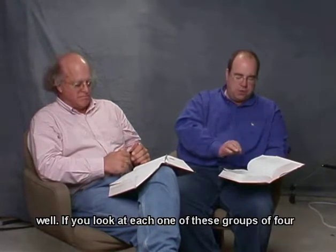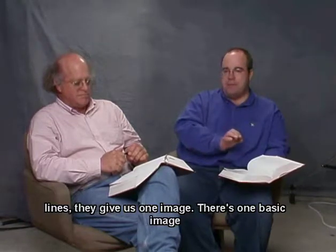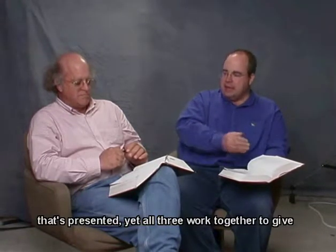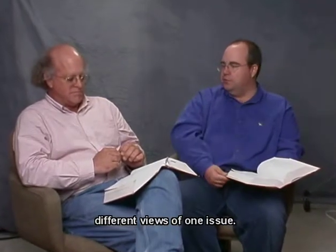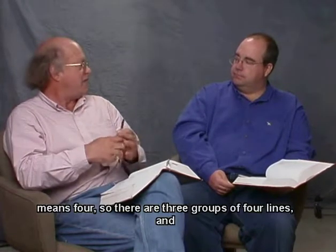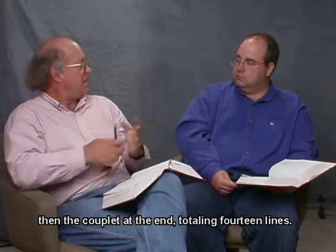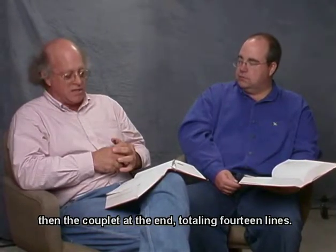If you look at each one of these groups of 4 lines, they give us one image. There's one basic image that's presented, and yet all 3 work together to give sort of different views of one issue. And when we talk about 4 lines in poetry, we can refer to it as a quatrain. Like cuatro in Spanish, it means 4. So there are 3 groups of 4 lines, and then the couplet at the end totaling 14 lines.